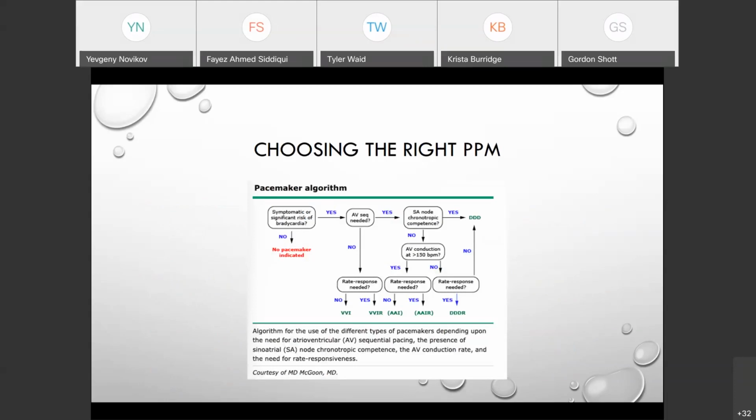So how do we choose the right pacemaker? Pacemakers are just like medications. You've got to choose the right dose. You've got to match what.